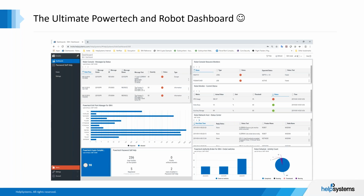And with this dashboard, we've pulled in multiple products. We've got Robot Console. We've got our Exit Point Manager there. So we've got a view of the statistics. We've got our encryption information down there, Password Self-Help. So how many user profiles are set up there? We've got Robot Console resource monitors. We've got Robot Monitor with our current status, Robot Network Host Status Center, Powertech Authority Broker for IBM i, and even Robot Schedule activity count. So you can see we've pulled a whole bunch of things together all into one screen.